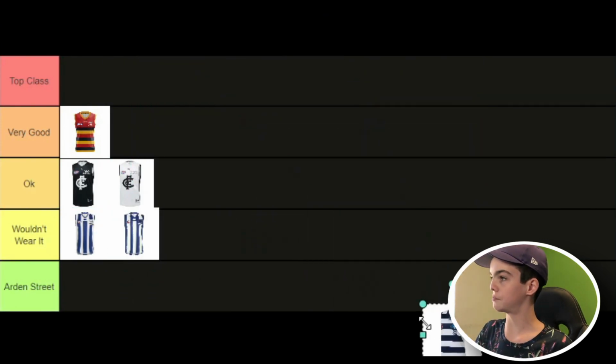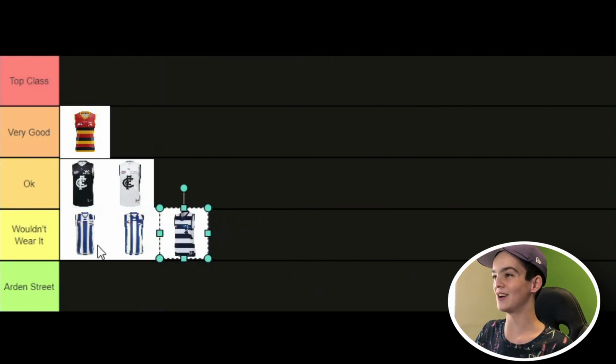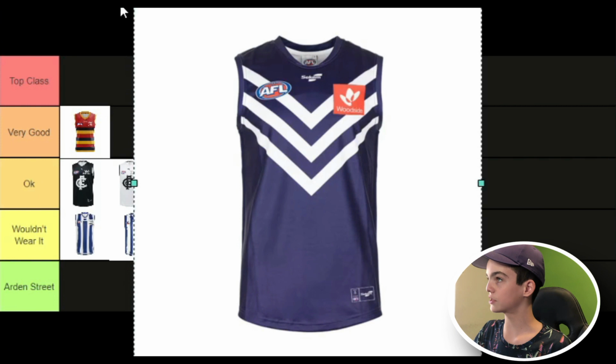Next up is Geelong, which I personally just think is a really ugly Guernsey. It's not Arden Street. Funnily enough, North Melbourne's Guernsey won't go in Arden Street, but I'm going to put Geelong's in wouldn't wear it. Next up, the Dockers.